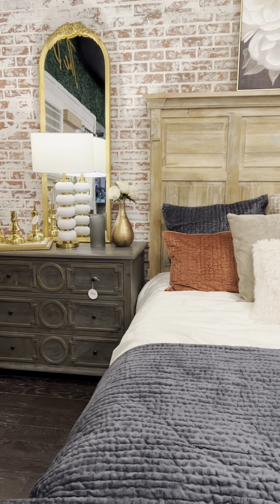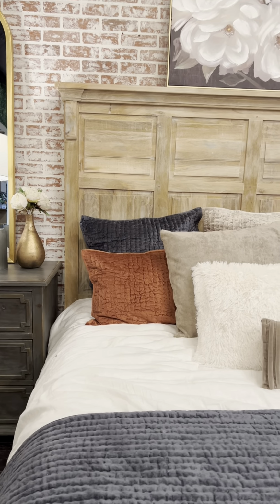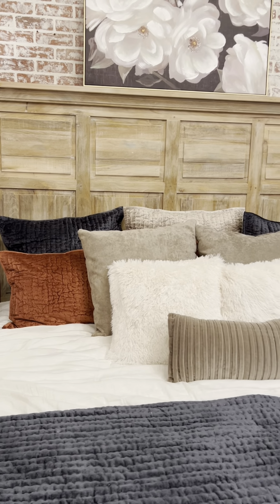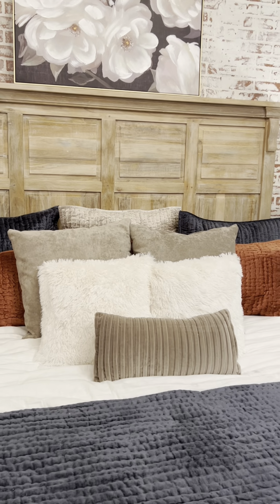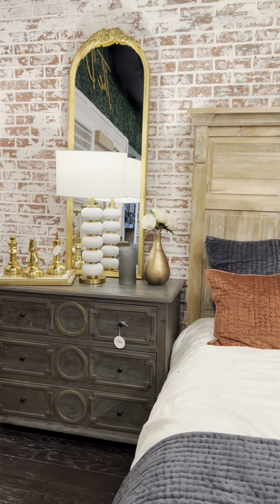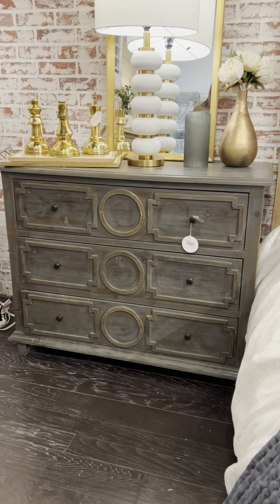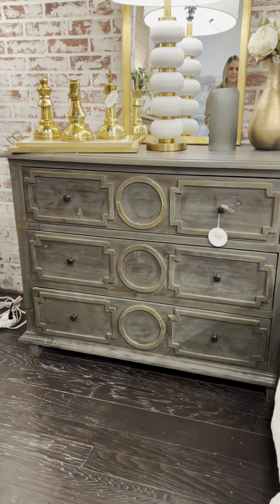You're gonna notice that the coloring is different. So we've got this really beautiful honey blonde wood for the bed. And then we have these incredible gray wash nightstands that we have paired on the side. A lot of people are afraid to mix woods or tones. They feel like they've gotta be matchy-matchy, but you really do not have to do that.